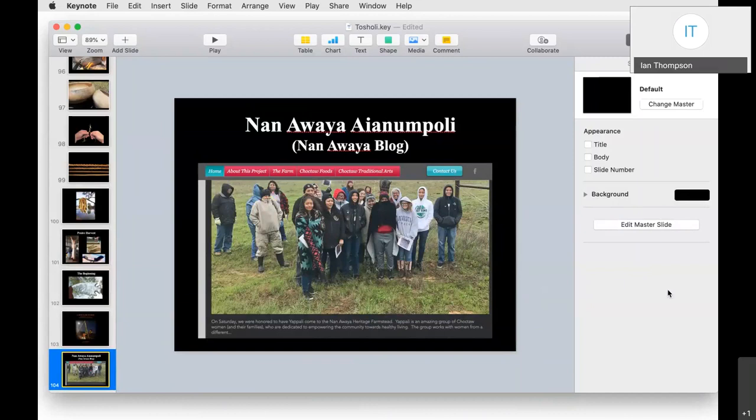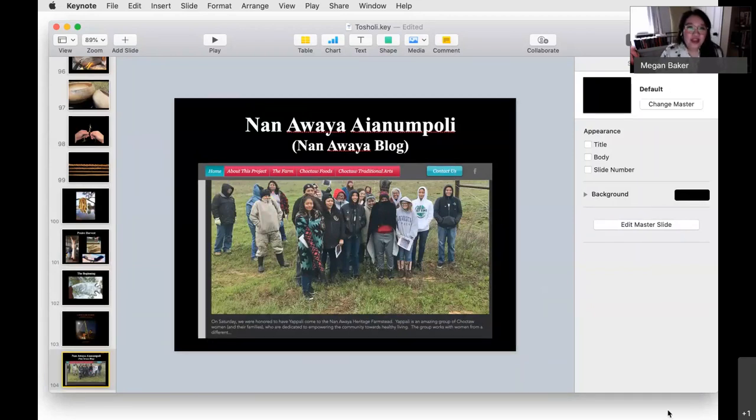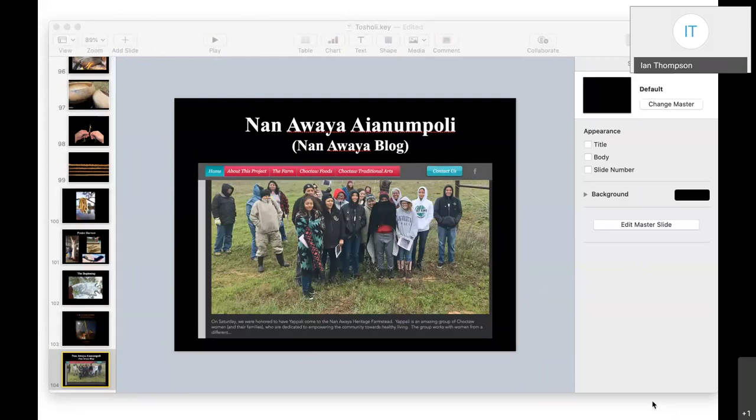All right, there are lots of questions, so I will get started with them. So I know you mentioned one, but are there other plants that ancestral Choctaws use to keep pests away?